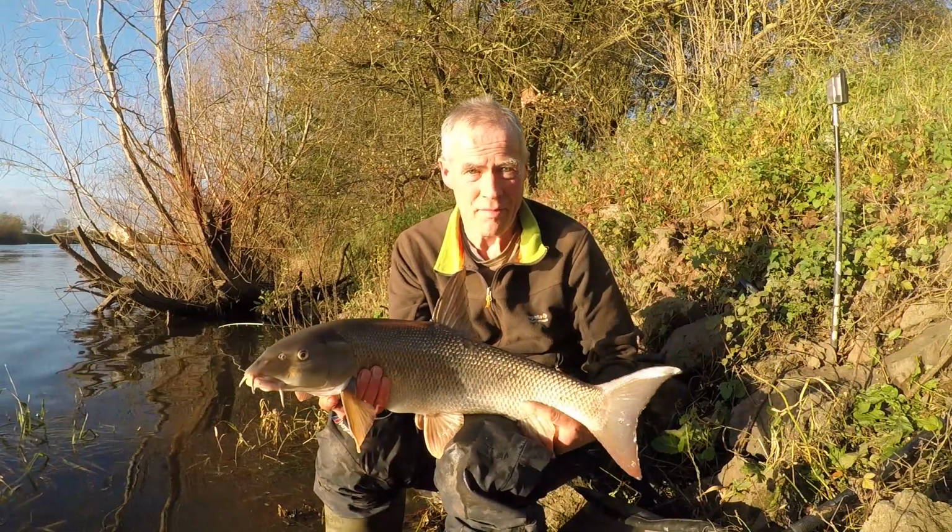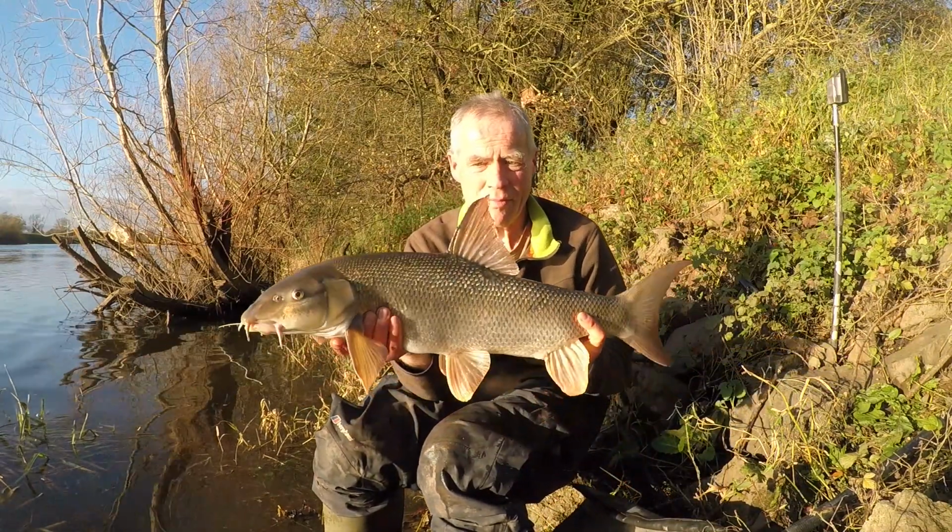What a cracking fish, no wonder it fought so hard. Look at that perfect and powerful tail.